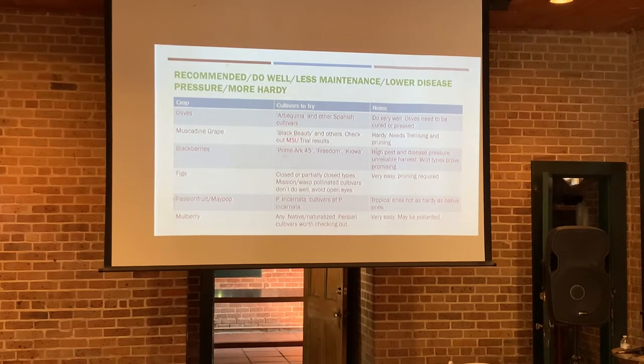The one that I really like is Black Beauty, and you can get that at the garden centers now. But they're releasing more every year. Black ones, purple ones, yellow skinned ones, kind of a russet red colored muscadine. There's something for everyone.